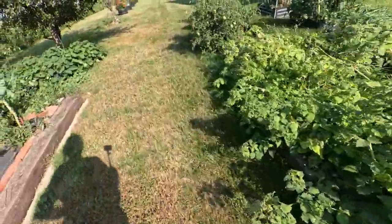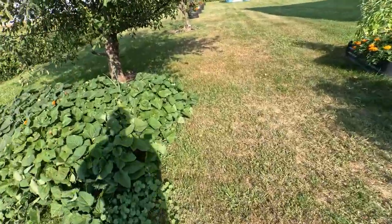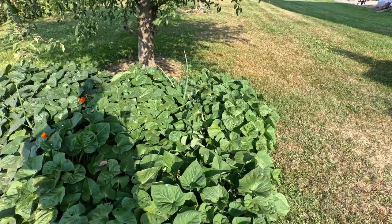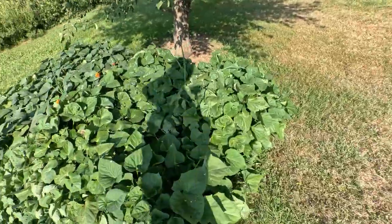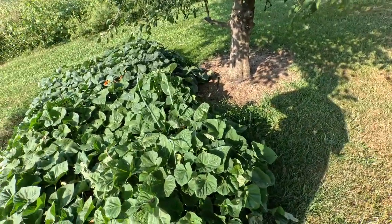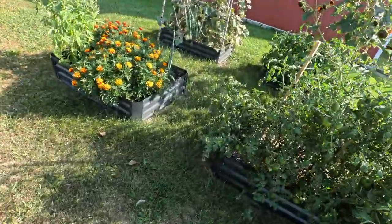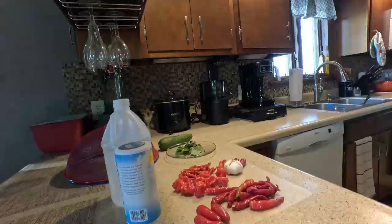So an update on my sweet potatoes is that they are beautiful as ever. What I've decided I'm going to do next year is I'm going to put it in the market garden along with the potatoes and the acorn squash because they have spilled over their beds and it's starting to take root in the ground. So I will move that next year.